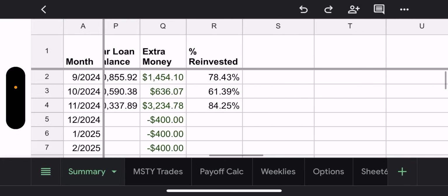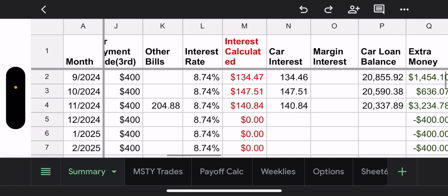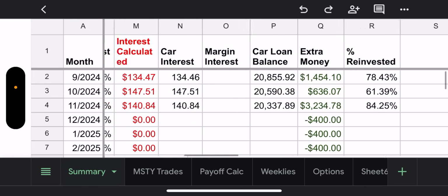But this is the important part here. This is how much extra I made after the bills: $3,234.78. Because again, I made $3,839, and you subtract out the car payment and the other payment. That leaves me with $3,234. So I was able to reinvest 84% of the total income that I made this month. The goal is really to invest at least half, right? So I'm really at a good place.